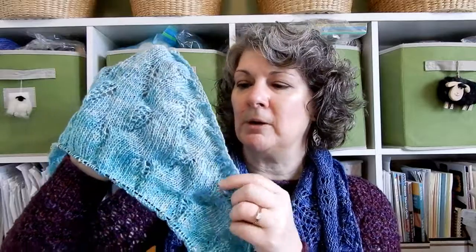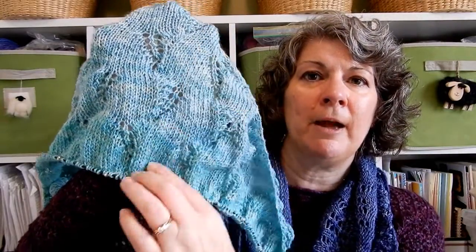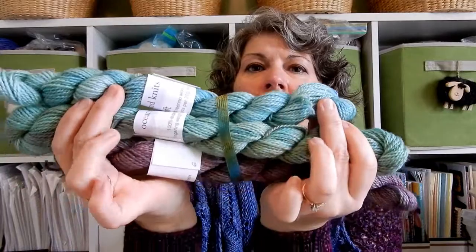So that's very helpful. But I went up a needle size. The original was knit on a 3.25 millimeter, and I started out on that size, and then I found it just a bit too small, and so I went up to a 3.5 millimeter. And so until I'm absolutely positive that I have enough to knit the shawl as written, I'm not going to cut any ends. So you can tell a little bit. See the fade from a very pale aqua to a little bit darker here. And then this will be how they proceed from there in that order.